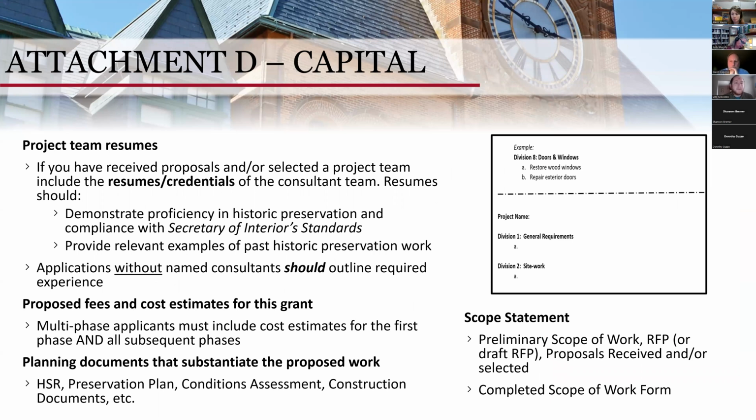And then for capital grants, it's very similar. If you have received proposals or selected a project team, you should include their resumes and credentials. Again, you should show that they are compliant with the Secretary of the Interior standards and have completed relevant historic preservation work that is on par with the work being completed as part of this grant project. Again, it's the proposed fees and cost estimates, particularly for multi-phase applicants. This is very important. You must include cost estimates for all of the phases at the time of the application for the first phase.